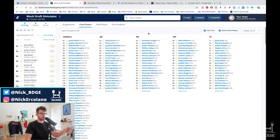I would have liked to have gone with Darius Geis, get a little bit of upside there. I think these two guys right here, Philip Lindsay and Matt Breida, are still extremely underrated for what they're going to do this year. I don't know if I want to grab them in the 9th round, though. It's a little bit early when there are still starting quarterbacks on the board.